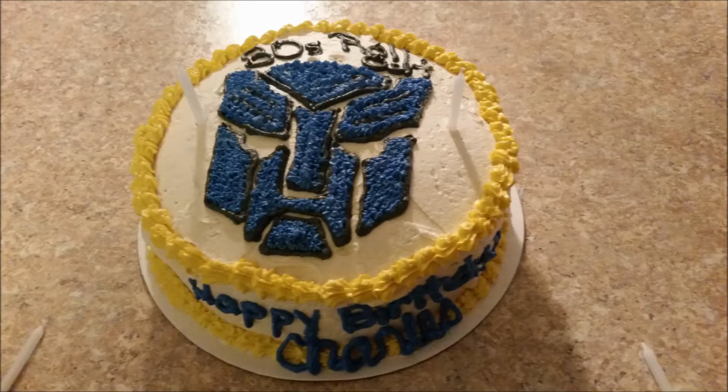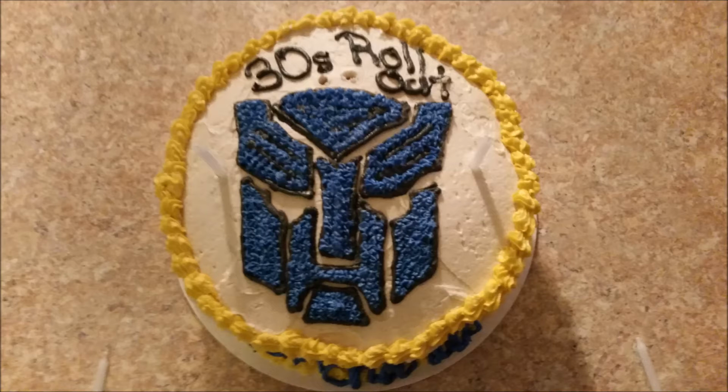Birthday boy. Show us how much your wife and kids love you. All right. So starting off, I put a picture in the chat here. This was my birthday cake, and hopefully Darryl can use his editing magic to put this in the YouTube video. So that is my birthday cake with a nice Autobot symbol there. My sister-in-law made the cake. My wife designed the cake. My wife was very proud that she put on the tagline there, "30s roll out," because I am no longer in my 30s.